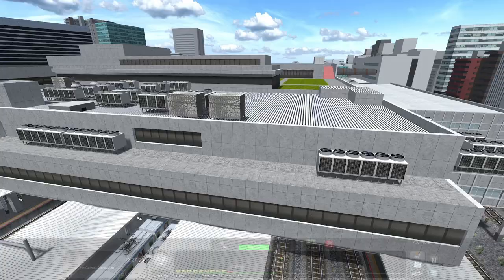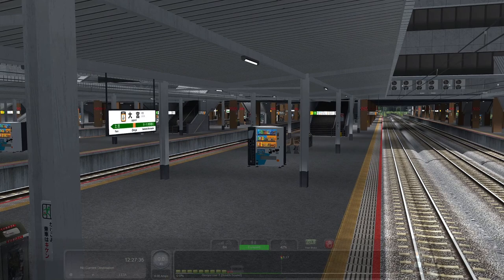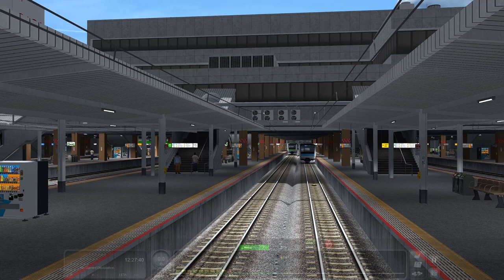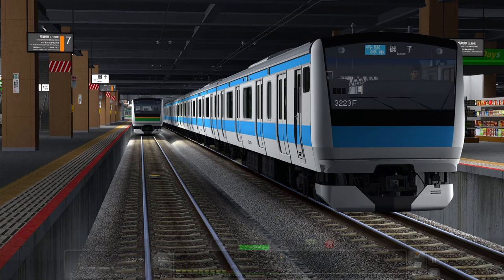Now, I've never ridden on one, so all I can relate to are YouTube videos and things of that nature. Overall, they're nice. Visually, I think they definitely look great. Sounds, they're definitely upper mid. Physics could be better. They could feel a bit heavier instead of doing that lurching thing. But anyway, that's the rolling stock.